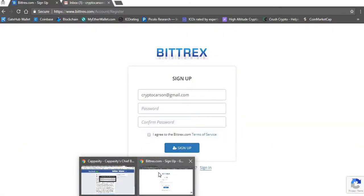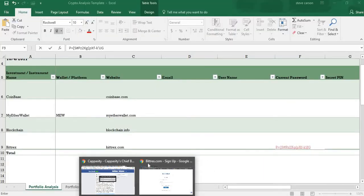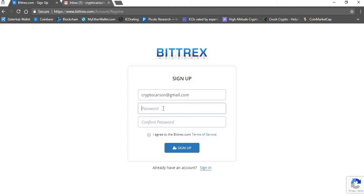Anyhow, none of these accounts are going to be used. I actually shut them down as soon as I open them, just FYI. So anyway, you come back over here. Once you've input that information, you're going to drop it in here into the password section. Once again, to confirm it. And I always have to recommend to read those terms of service. But then you click that button, sign up.